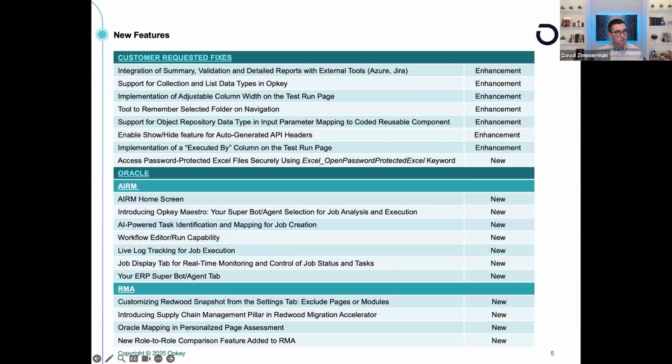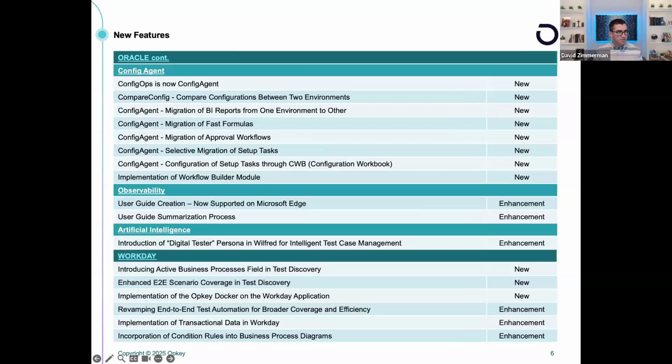As you move down the page, you'll see Oracle specific updates. We talked about AIRM. Again, you'll hear this word Maestro, really being this large language model AI experience. We will show some key features in each of these buckets today, and dig in a little bit deeper. RMA, our Redwood Migration Accelerator, has some continued innovation. ConfigAgent, as we discussed, is a big focus. Observability covers how we support creating user guides and leveraging any support capabilities. And on artificial intelligence, our team is working on a lot of exciting things. Some of those are coming out in this release, and there's a lot more to come. We're really excited in the coming releases to continue to expand on our AI capabilities.